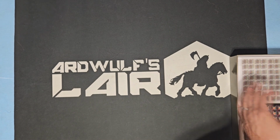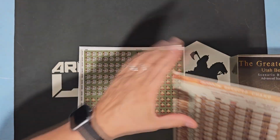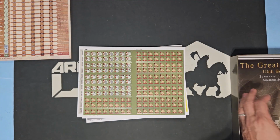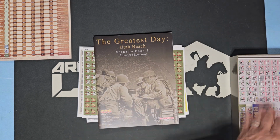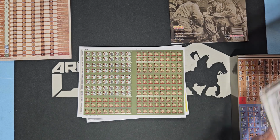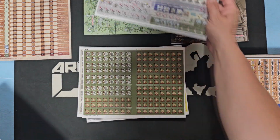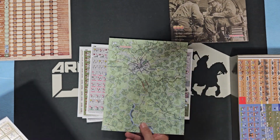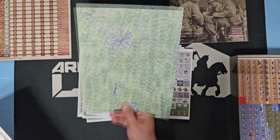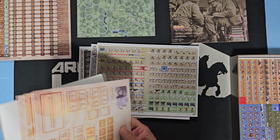All right, we're going to start to look at the counter sheets. I'm fishing for a map here so I can put a map down. There's going to be a lot of counter sheets and a lot of player aids. Scenario Book 2, Advanced Scenarios. We'll look at that in a second. Counter sheets, a lot of counter sheets in here, folks. This looks like either an annex map or a scenario map. Looks like an annex map to me.